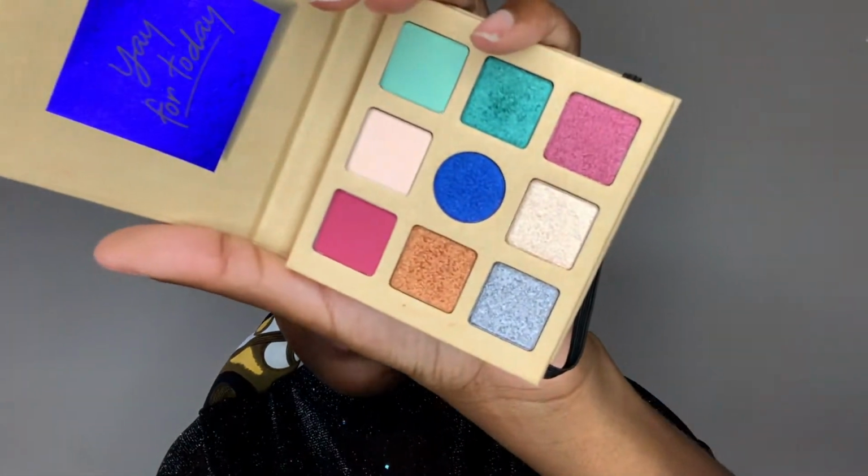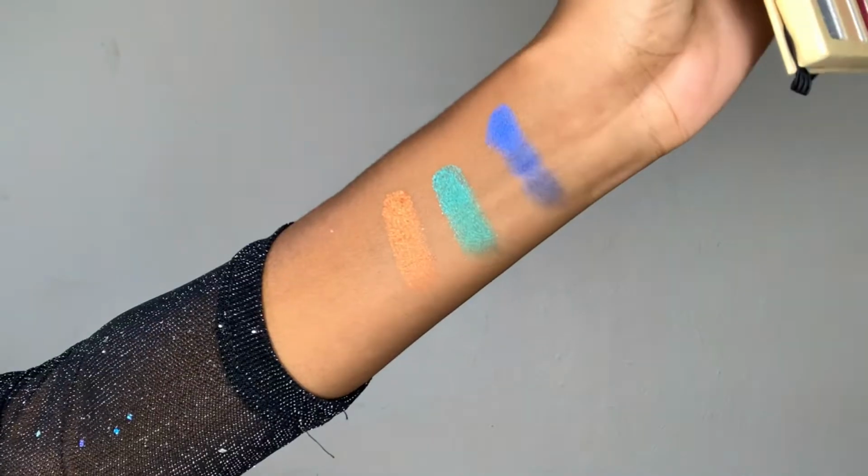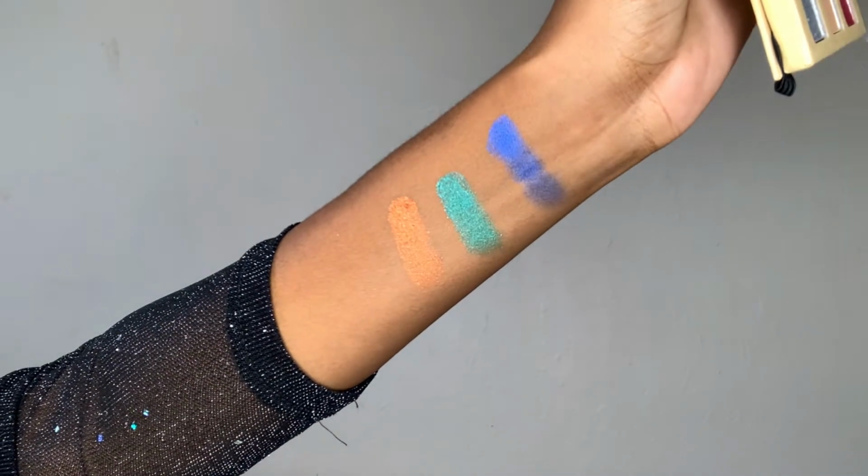So I'm gonna get into this makeup. Before I get into the questions, I just want to do some quick swatches. I'm going to swatch a few of the shimmery shades. So you could basically say that I swatched the middle row. So this is what the swatches look like, and girl, I am 100% here for the pigment. This is gonna be exciting.